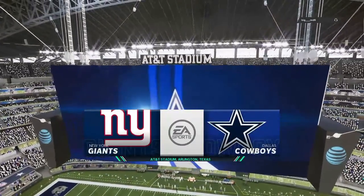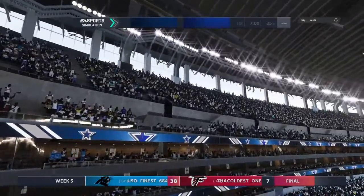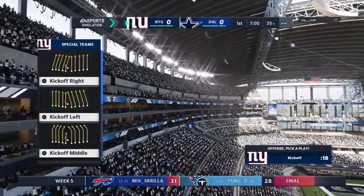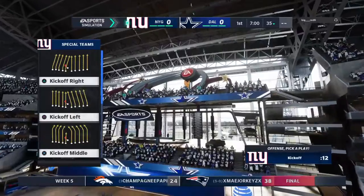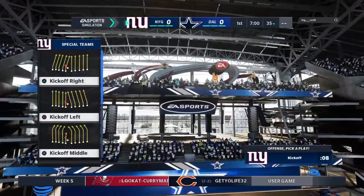Weather to speak of, sun out, roof open. Yes, yes, and yes. A great day for football at AT&T Stadium in Arlington. A moment ago, here was the scene with the Cowboys emerging from their tunnel. It was loud. It's still loud. We're ready for football as the Cowboys get set to match up with the New York Giants.